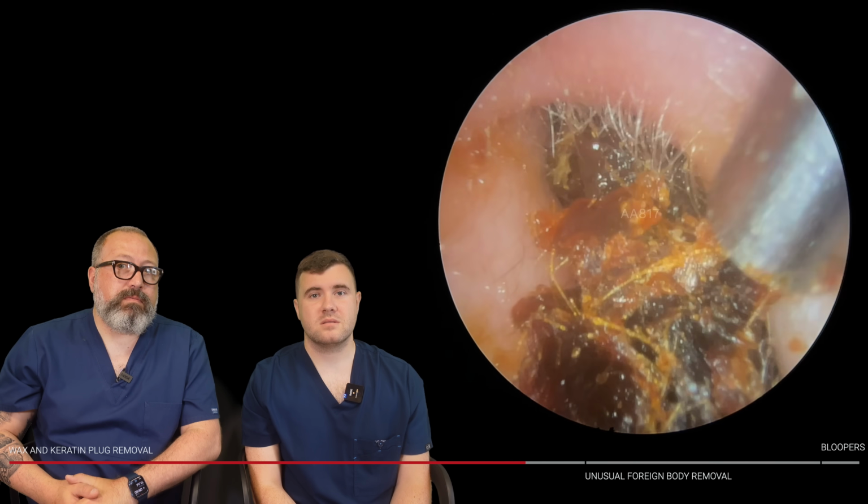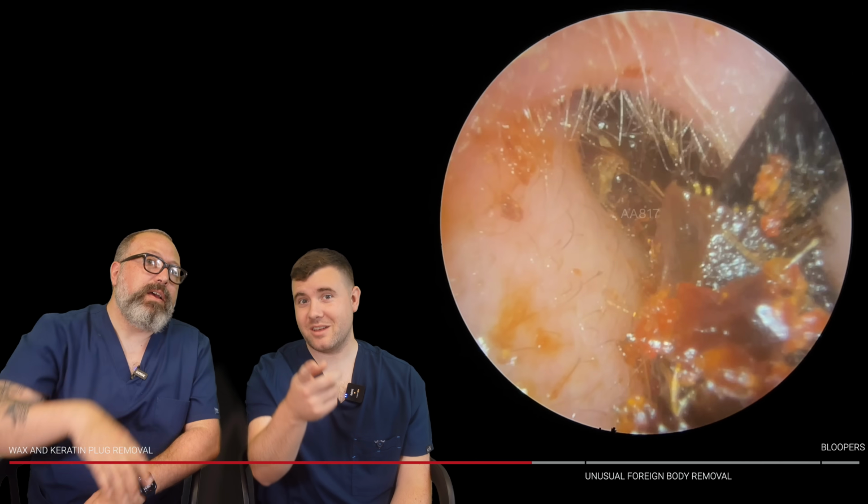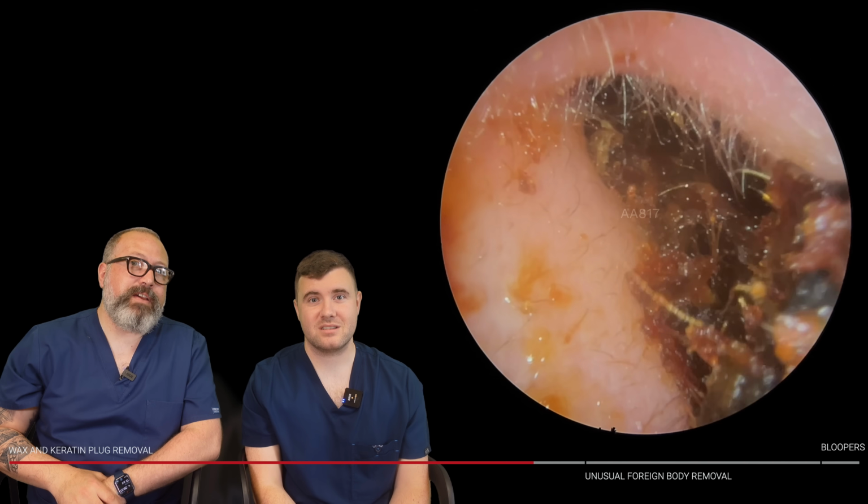Let's see if we can wiggle this piece around the bend. There we go. Oh, still holding on in there. It doesn't want to come away. That's what we were just saying about that wiggling. Yeah, you can see that tail piece beyond it. God, there was a lot in there. That was a fair old amount, wasn't there?